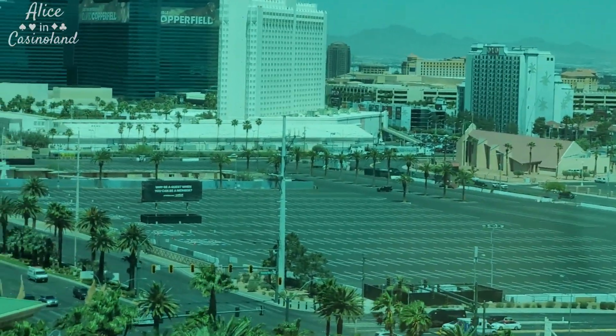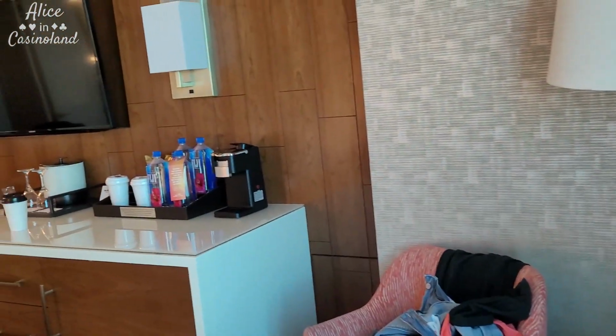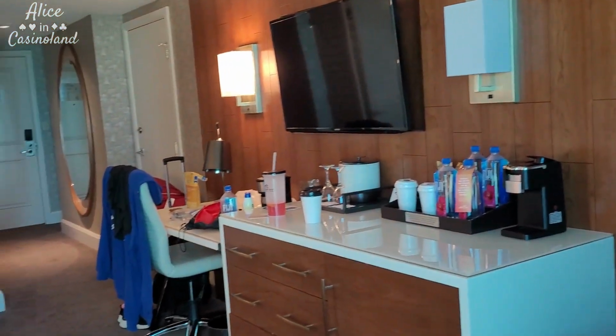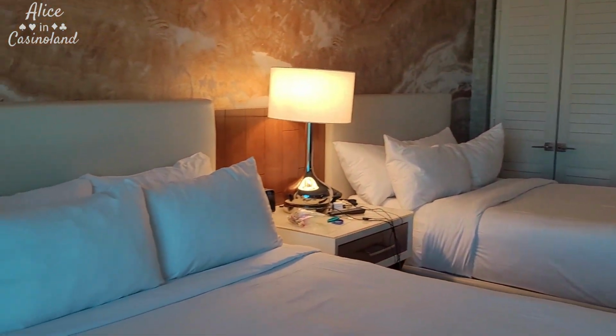So yeah, this is a nice room, nice view, very comfortable. But I would definitely stay here again.